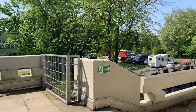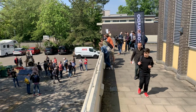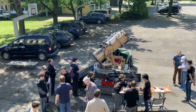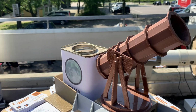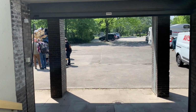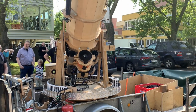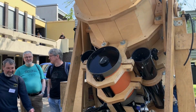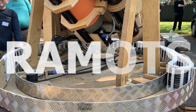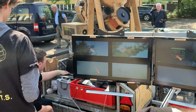Outside, a trailer-mounted wooden telescope was on display, fully built by the kids of the Astronomy Club Bodensee. A journey that started with a C8 telescope. They tried imaging the International Space Station with it, but failed. And in 2020, the students, aged 11 to 17, placed a bet with the Astronomy Club directors on who could create a reasonably good photo of the ISS first. The students won because they tried tracking the ISS, and then they came up with the idea of the RAMOTS, real-time automatic moving object tracking system. During the ATT, they showed airplanes flying overhead.